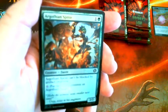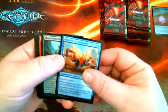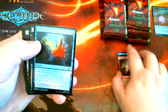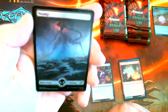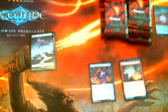Our Gothian Sprite, though, in there. Might Stone animation. A lot of these are things you've seen previously, so I'm not going to go through them. There's our commons. Splitting the Power Stone for our uncommon. Gnawing Vermin. Full art foil swamp. Beautiful art there. Actually, you know what? I can fix this. Hang on one second.